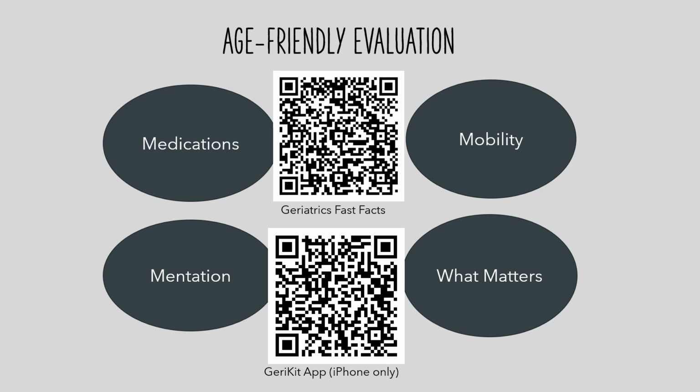If you're looking for a little bit more with the geriatric assessment or in geriatrics in general, Geriatrics Fast Facts is created by the Medical College of Wisconsin, and it contains kind of bite-sized teaching on a lot of geriatrics topics. So if you're looking for a quick refresher, I encourage you to check that out. Also, iPhone users, if you are interested, the GeriKit app, which was recently updated, has a lot of these geriatric assessment components at your fingertips. So I would encourage you to download that from the App Store to help aid you when you're doing your geriatric assessment.